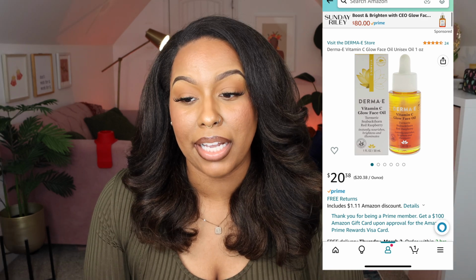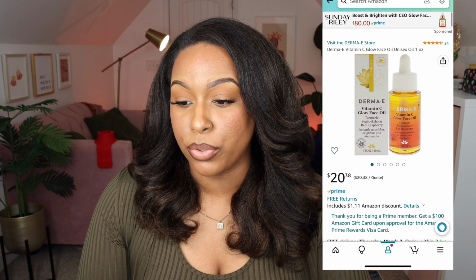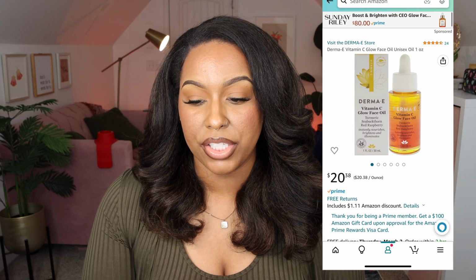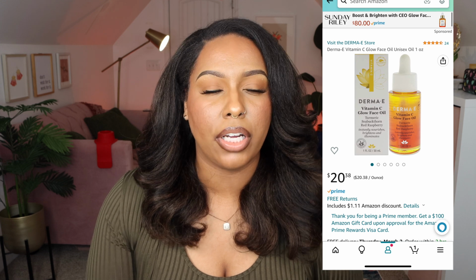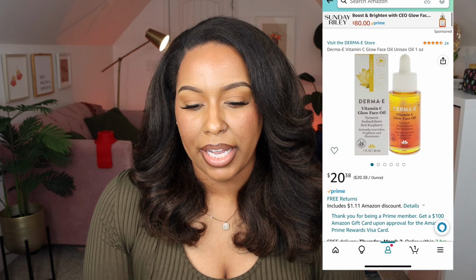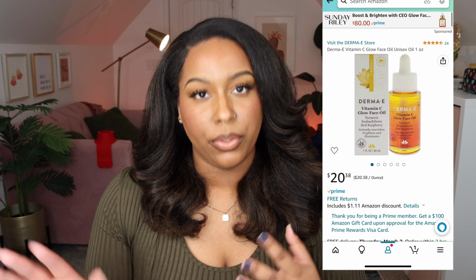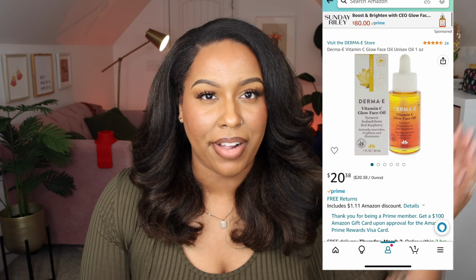On the Ulta website, this is what it says. The Derma E Vitamin C Brightening Glow Face Oil is a deeply nourishing oil with golden mineral mica, absorbs for instant hydration, giving the skin a natural luminescence for a radiant glow. So, of course, I want to look radiant and hydrated and everything. So I use that after I do my serum and before I do my moisturizer. And I feel like it's a really good dupe for the one from Sunday Riley. And this one is $21 versus $45 or $80.